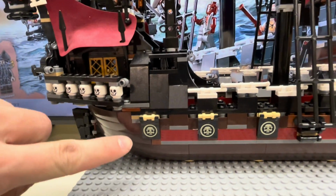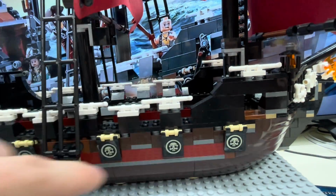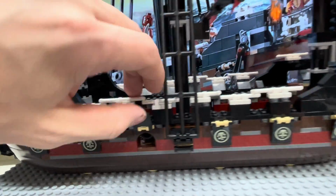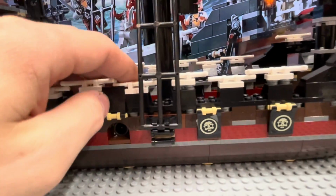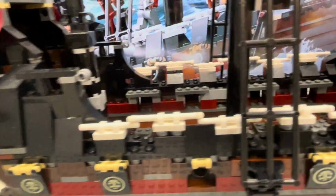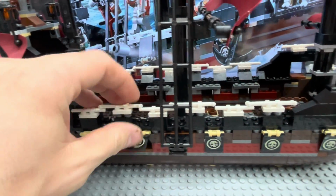So you've got really cool features. I love all these little printed, well, they're stickers. You can see whoever had this before me didn't put it on right, but there's stickers for these little flaps here, and then underneath the flaps you can actually access cannons, which is really cool. So if you adjust the cannons and put them up, they can actually stick out of the ship just a little bit. So you get 3 cannons with the ship. However, it has portholes for, it looks like 8 in total. So I'm hoping I can get some more cannons in the future to fully outfit the Queen Anne's Revenge here.